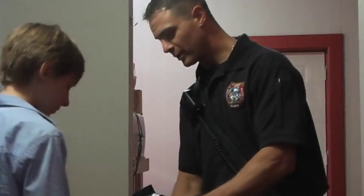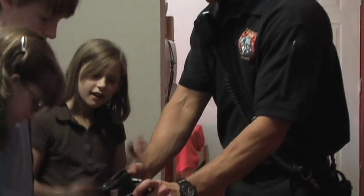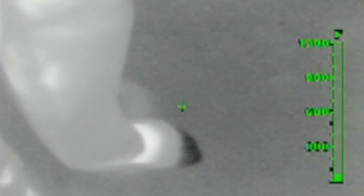Let me show you. Remember how I told you that this camera shows heat? You see the heat signature from my foot? Yeah. Now when I move my foot, you'll still see the heat from where my foot has been. Watch this. Cool. That's not a ghost footprint. Actually, it's my footprint. Our body heat leaves infrared footprints.